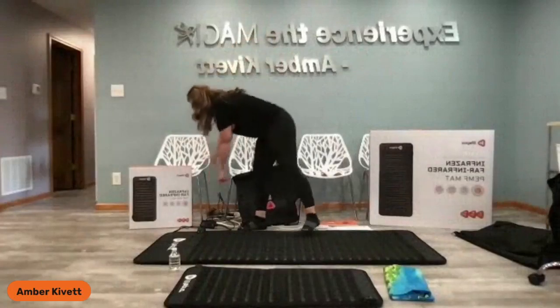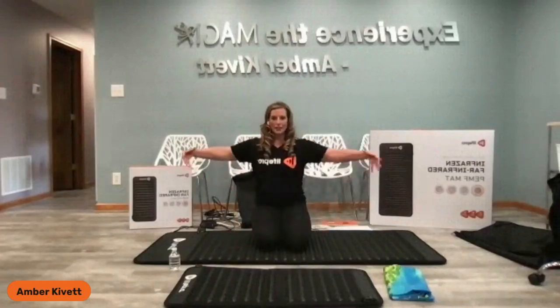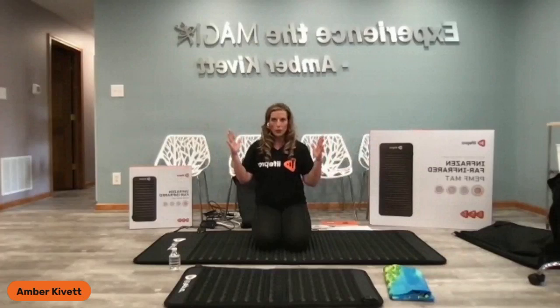And I've got it plugged in for the big one. When it comes to this big one, the big one right here that I'm sitting on, it is 74 inches long by 31 inches wide, okay? 74 inches long by 31 inches wide, and it weighs a lot, okay?